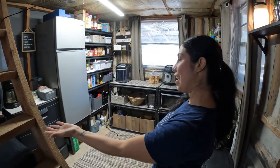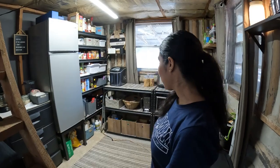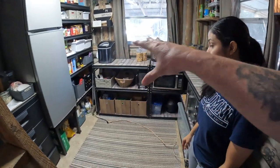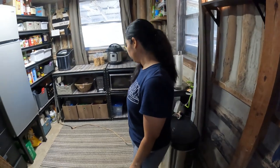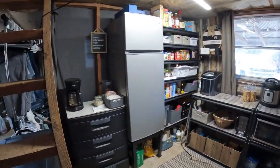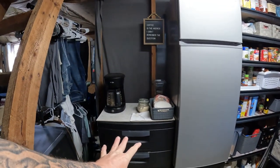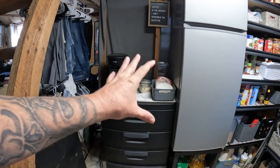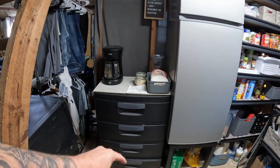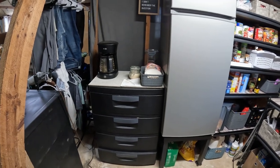But welcome to the new kitchen area. There's still some work that has to be done. I got to rerun all the power in here, so we just got extension cords running right now, powering things. But we got a little coffee area over here, and finally have some drawers in the kitchen, which I think is huge. I still got to go through all of that and organize it. I'll probably end up putting silverware and stuff like that in there, just like a normal kitchen would be.